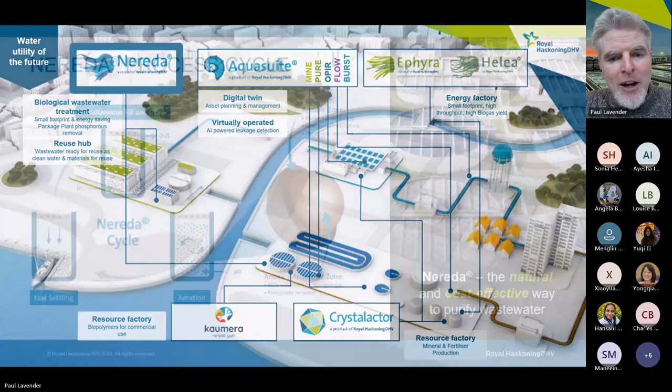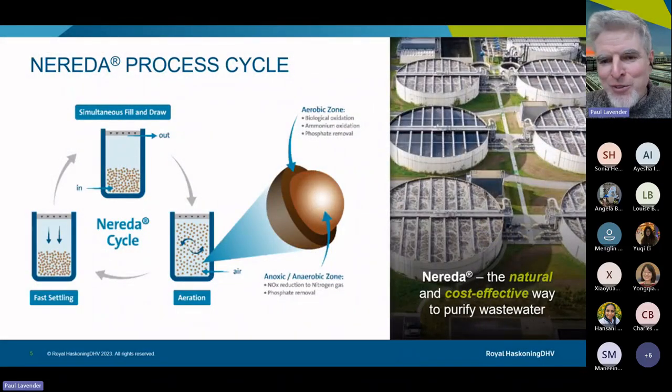I'm assuming that because everybody's joined this call, you've probably all got a fairly good working knowledge of what aerobic granular sludge is. But just a very quick recap on that. Instead of flocs that we see in an activated sludge process, we're looking at aerobic granules, the larger, faster settling granules. The key advantage is that we've got different zones within the granule: an anaerobic zone, an anoxic zone, and a fully aerobic zone. So we get good biological phosphorus removal and good total nitrogen removal.